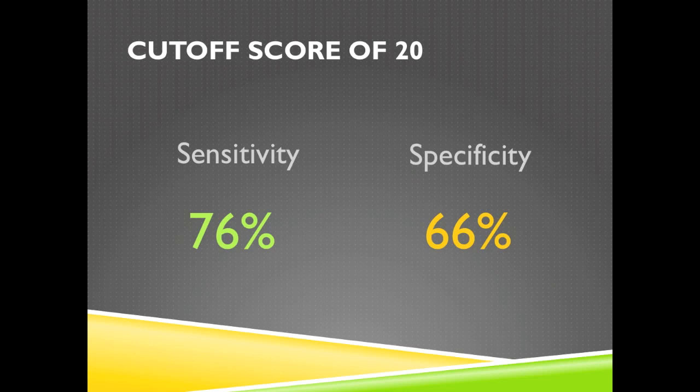Specificity is the ability of the Tinetti Mobility Test to achieve a negative test score when the individual is actually a non-faller. The specificity of this test is 66%. This translates into 66% of the individuals that scored above the cutoff score of 20 did not have a history of falls and are not considered fallers.